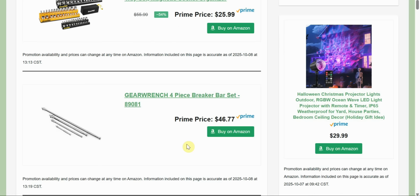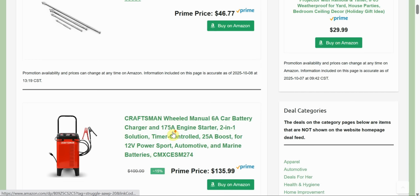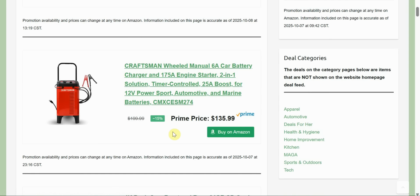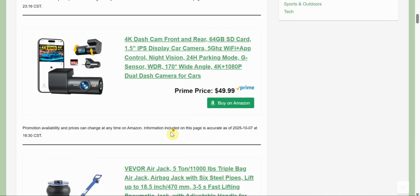Next up, GearWrench 4-piece breaker bar set. Prime price of $46.77. Just over $10 a piece, so don't break your ratchet, break your breaker bar. Craftsman wheeled manual 6-amp car battery charger, 175-amp engine starter, 2-in-1 solution. Normally $200, down to $135.99.